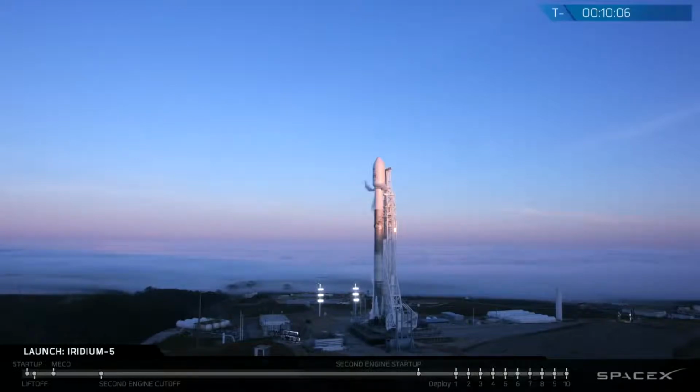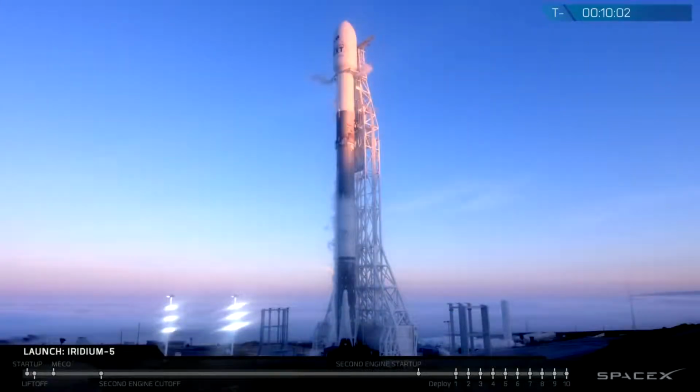That liquid oxygen is currently being loaded. The first stage is about 90% filled, and the second stage is about 60% filled right now. We'll be continuing to load those until just the last couple minutes before launch in order to keep that as cold as possible, in order to make it as dense as possible to fit as much on the vehicle as possible.